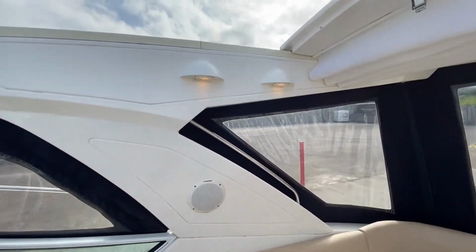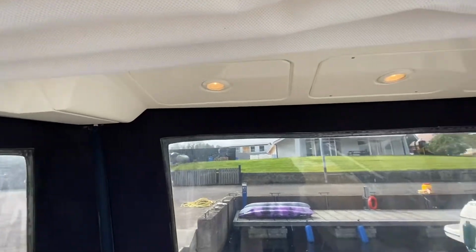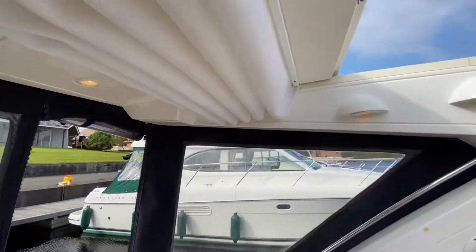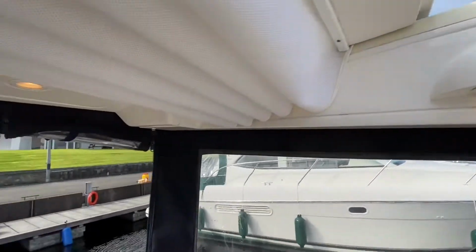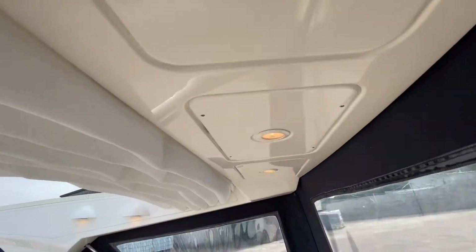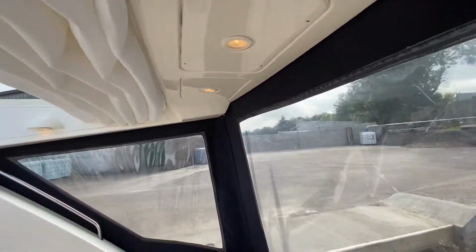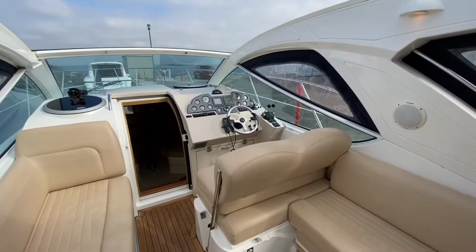We've got these nice downlighters set into the roof. So you've got a total of 5 downlighters that nicely illuminate the cockpit after dark. Okay, and all these roof panels and stuff are all in immaculate condition. Even outside there's an area where it gets very grubby very quickly. So if you want to know whether an owner's been cleaning the boat, have a look up in there. This one's clean, so he has been looking after it.